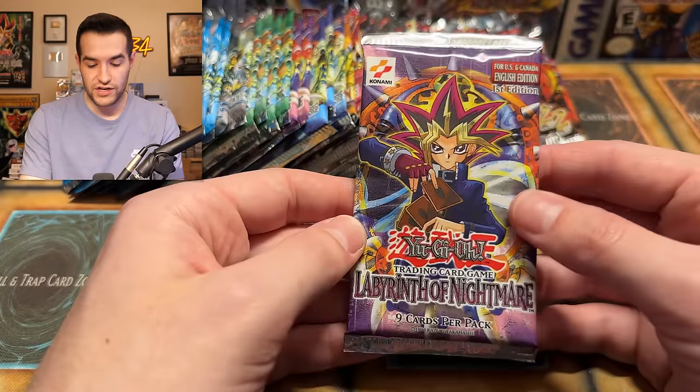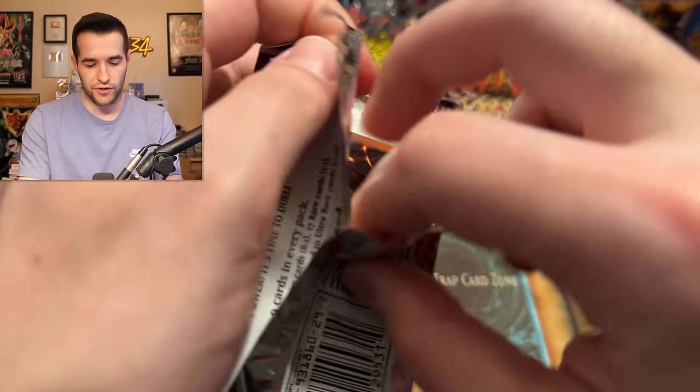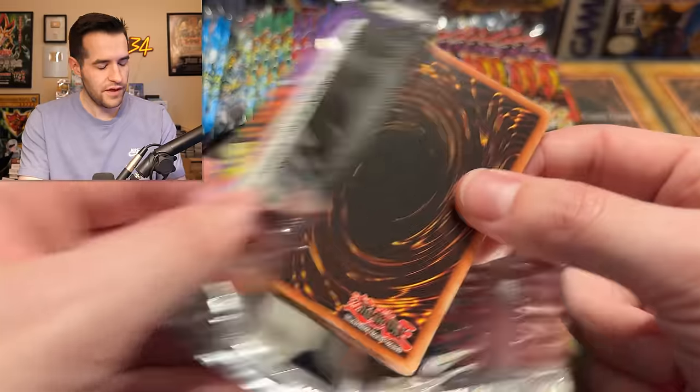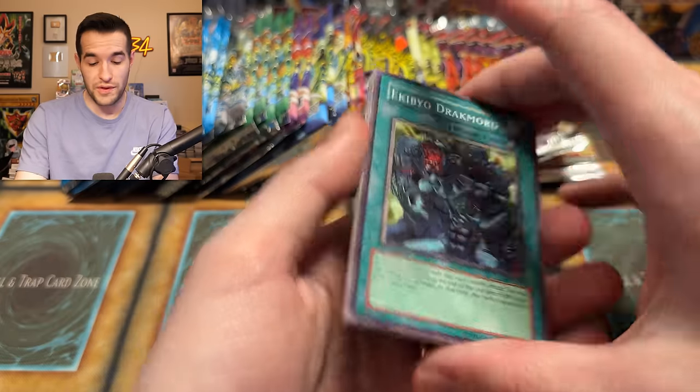That's okay. First edition, Labyrinth of Nightmare. Let's go. The pack looks like it's in great shape. Feels like it's been preserved pretty well by the blister, which is awesome. First edition LON, 1, 2, 3, 4. A secret rare would be insane out of here.